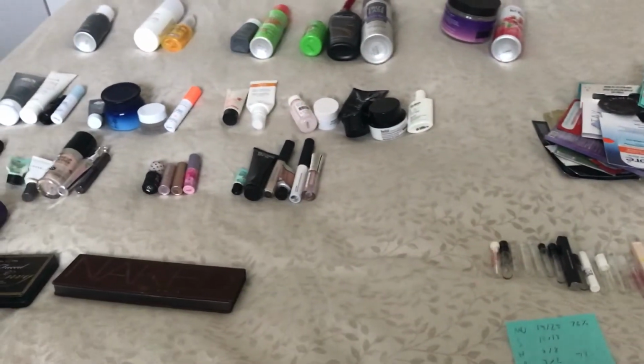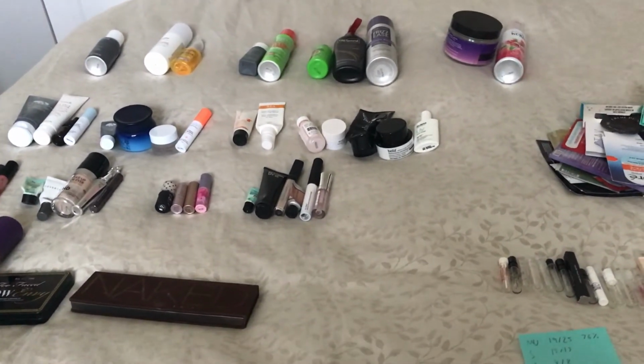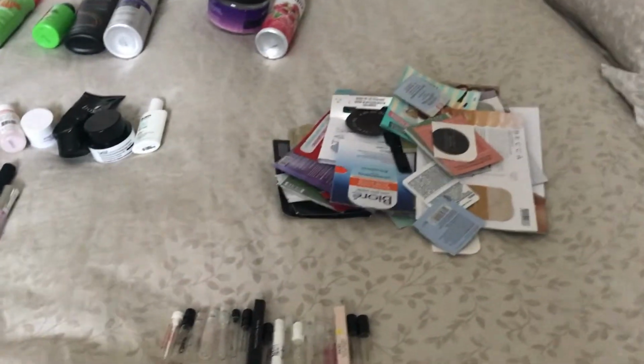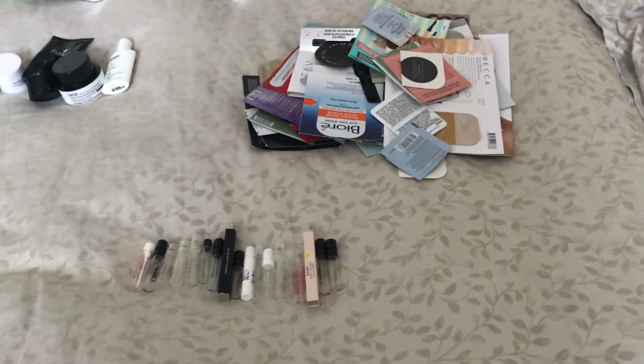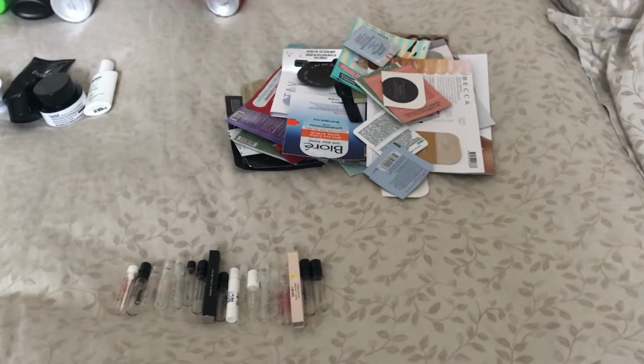So overall, I had 50 items, and I was able to finish up 44 of them during the year, or 88%. So I'm pretty happy with that. Then I had my samples. So I had a goal with the samples to use up 50 of them during the year. I actually was able to use up 78, so really happy with that.